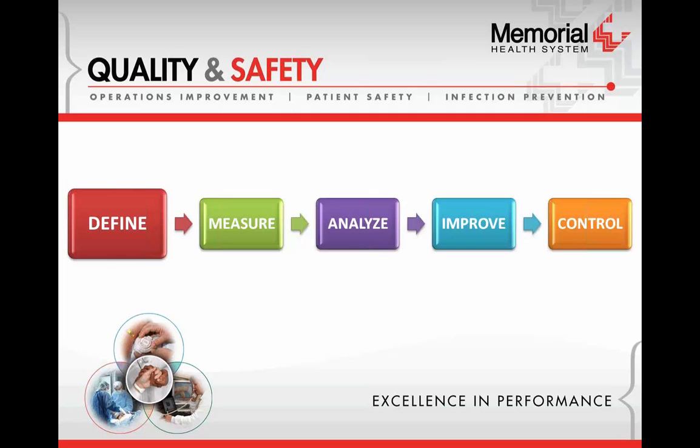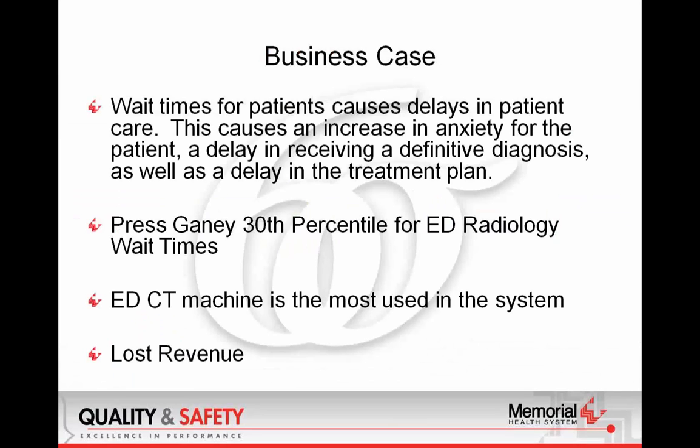And I'm only going to take you through a few of the tools. I won't bore you with our entire project file on this because it'd be about 150 slides. But we'll just walk through a few tools in each of the phases, just to give you a flavor of what was done. In the define phase, then, we develop our business case.